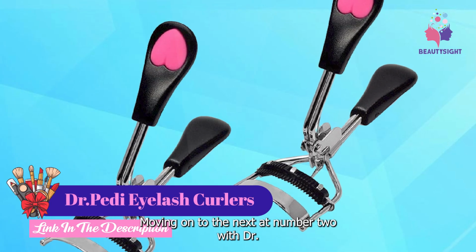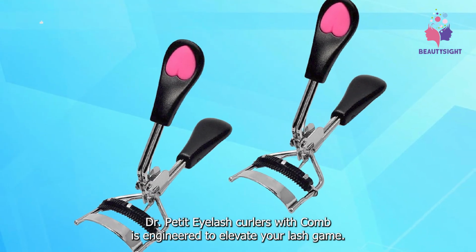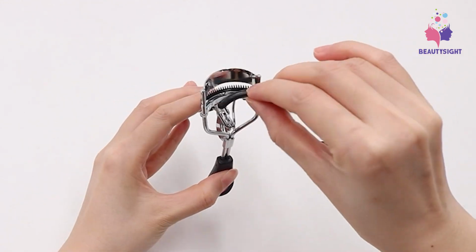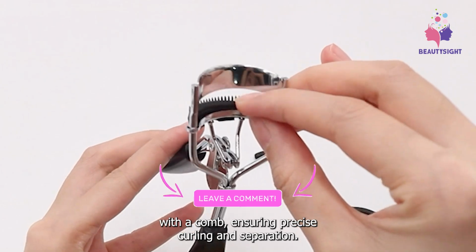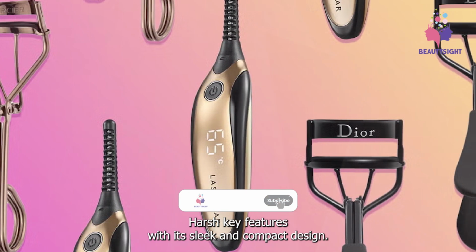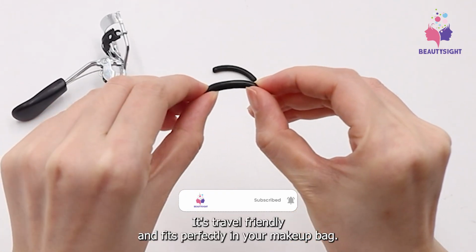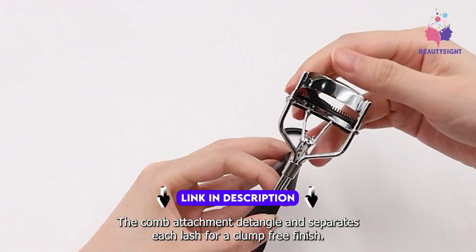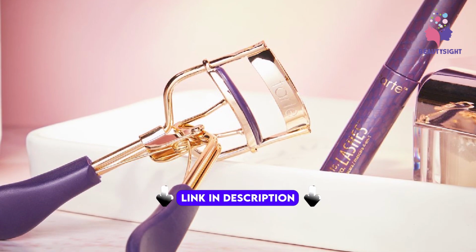Moving on to the next at number 2 with Dr. Petty Eyelash Curlers with Comb. Dr. Petty Eyelash Curlers with Comb is engineered to elevate your lash game. Its innovative design incorporates a gentle curler with a comb, ensuring precise curling and separation. Key features. With its sleek and compact design, it's travel-friendly and fits perfectly in your makeup bag. The comb attachment detangles and separates each lash for a clump-free finish.